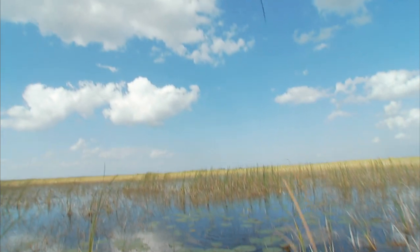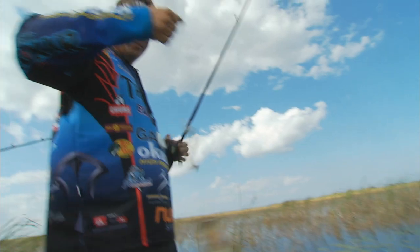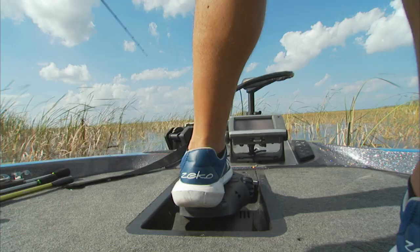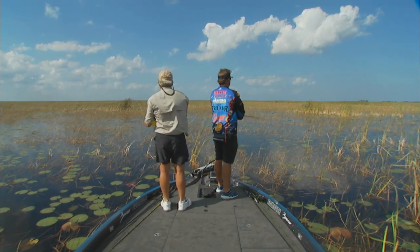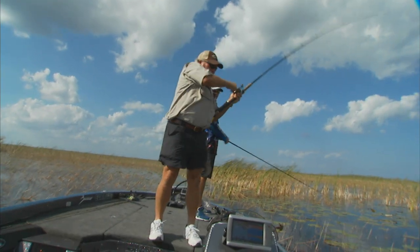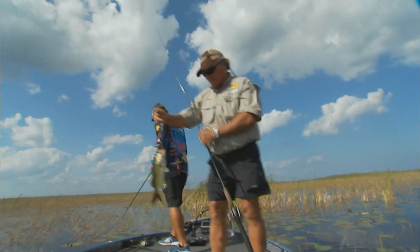There's one. Good one, nice one. No, just a little one. Just a little male. Just a little male. Be ready, we're coming into a real good zone right here. There you go. Not the size we need, that's not quite big enough, but hey, there's beds in here.